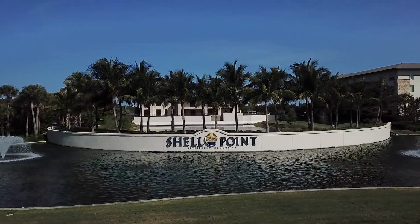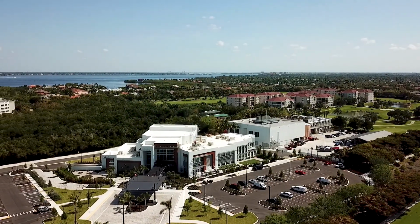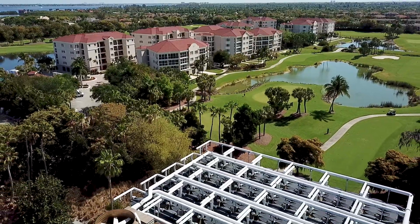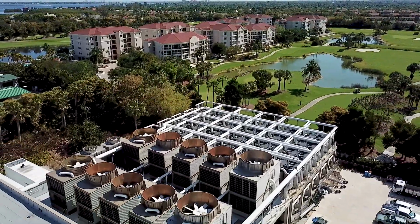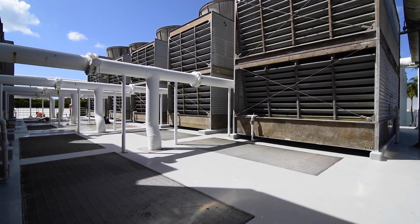Shell Point, Florida's largest continuing care retirement community, houses approximately 2,400 residents in Fort Myers. This community has a large cooling tower system with 12 cells and 8,000 tons that serves their water-cooled chillers in order to provide air conditioning for all its residents.